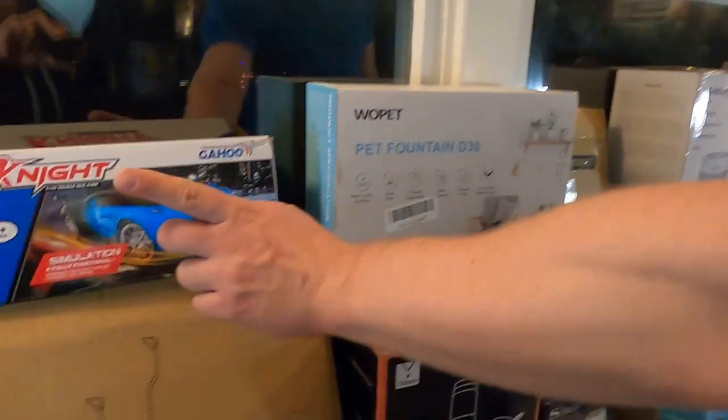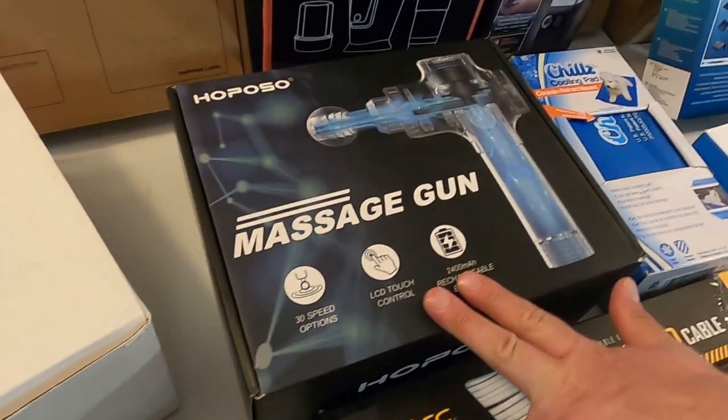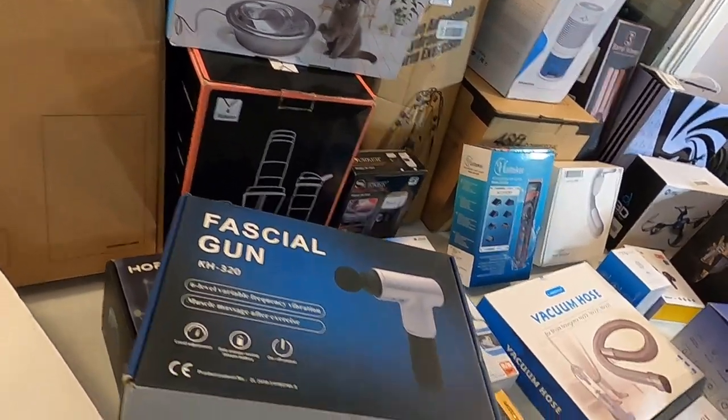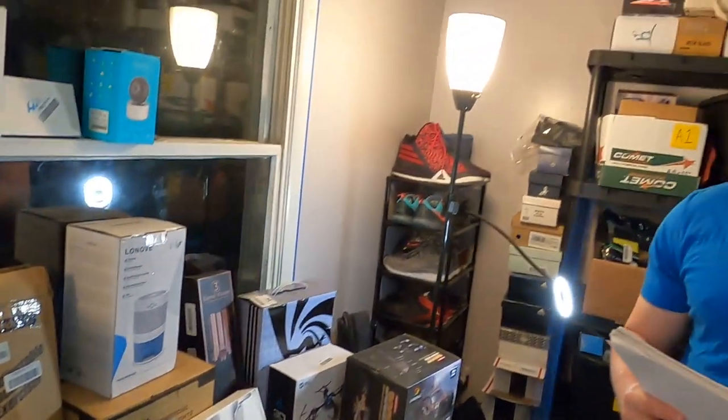Adjustable speaker stand, another RC car here, another massager. This one's actually more expensive than the first one I got, and it had survived for quite some time before it got picked up. But yeah, overall, pretty happy with the items. It's not as big as last weekend, but I think last weekend was just exceptional.